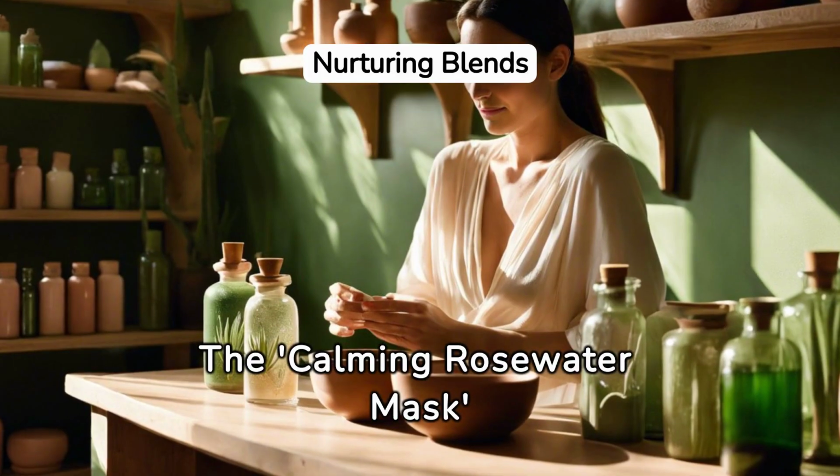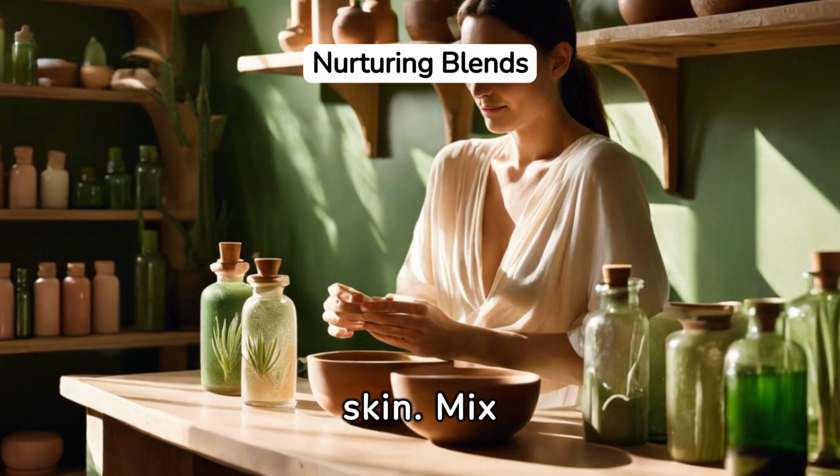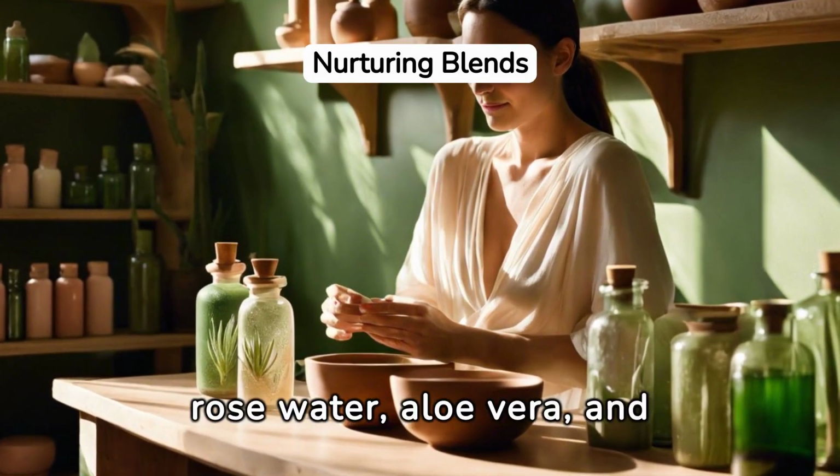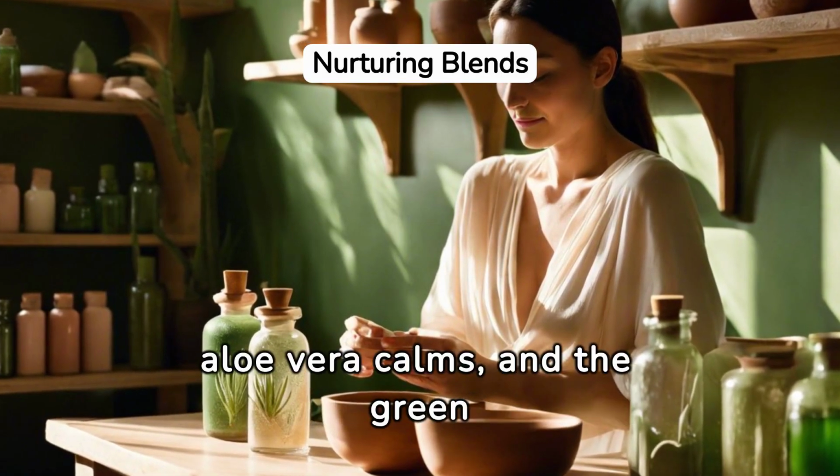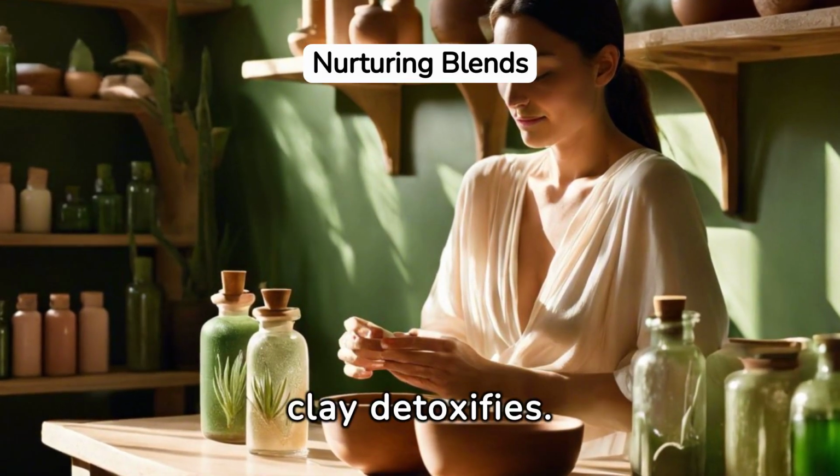The calming rosewater mask is perfect for sensitive skin. Mix rosewater, aloe vera, and green clay. The rosewater soothes, the aloe vera calms, and the green clay detoxifies.